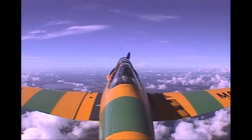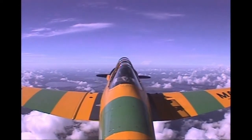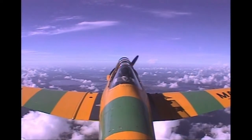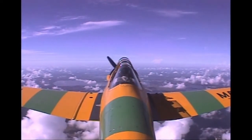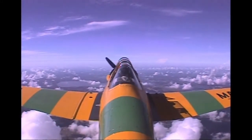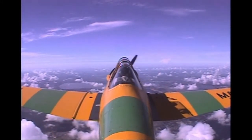And it's almost similar to what we do with that reverse Cuban 8, only we're starting from a much flatter attitude. We basically roll the airplane upside down and then complete it with a half loop. And it's an evasive maneuver. It was invented back in World War I when probably the first airplane was jumped by another airplane. And he said, I got to get away from this guy, so he rolled the airplane upside down and pulled. Okay, that's what I'd like to do, yes.